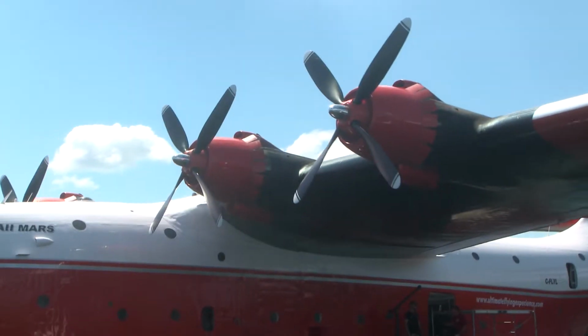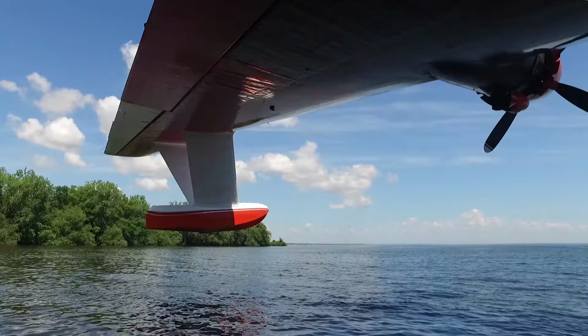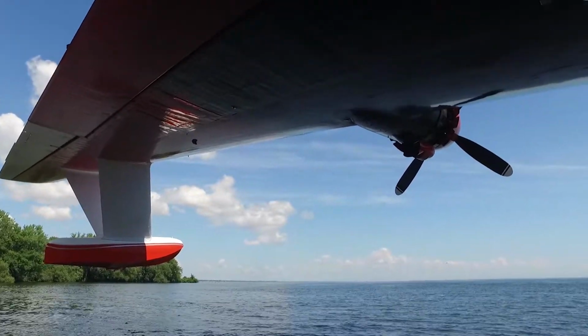Keeping a huge flying boat like this airworthy is not an inexpensive endeavor. It doesn't get called on for firefighting missions as much anymore, and those huge Wright Cyclone 350 engines eat up a lot of money in maintenance. The Hawaii has had about a $1 million overhaul inside of it. It's a bit shinier, it has a glass cockpit, and it has an updated navigation system.